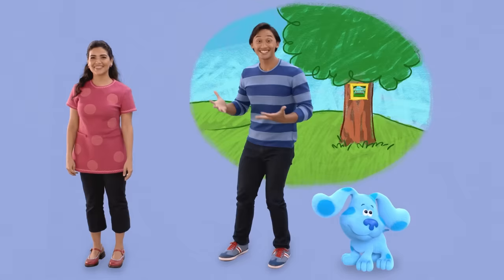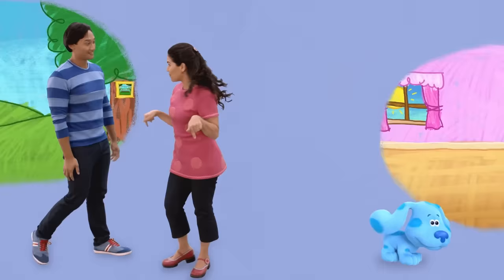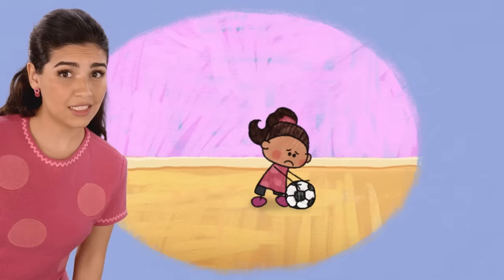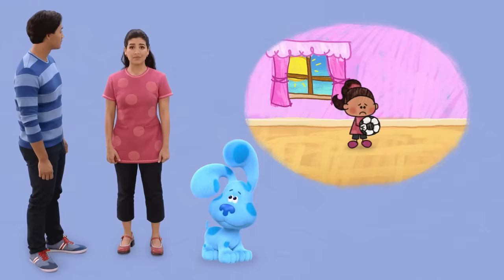Once upon a time, when I was a little girl, my family moved to this neighborhood the day before thank you day. I wanted to play one of my favorite sports, soccer. But I didn't have anyone to play with me. Can you guess how I was feeling? Sad. You were lonely. Yeah, I was sad and lonely because I didn't have any friends here to play with.